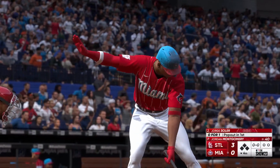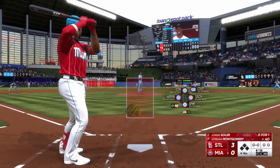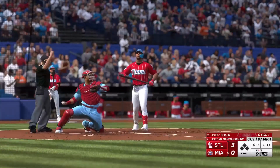Bottom of the inning, Jorge Soler up at the plate. The designated hitter, Jorge Soler. And a pitch. Strike 1. 0-1.